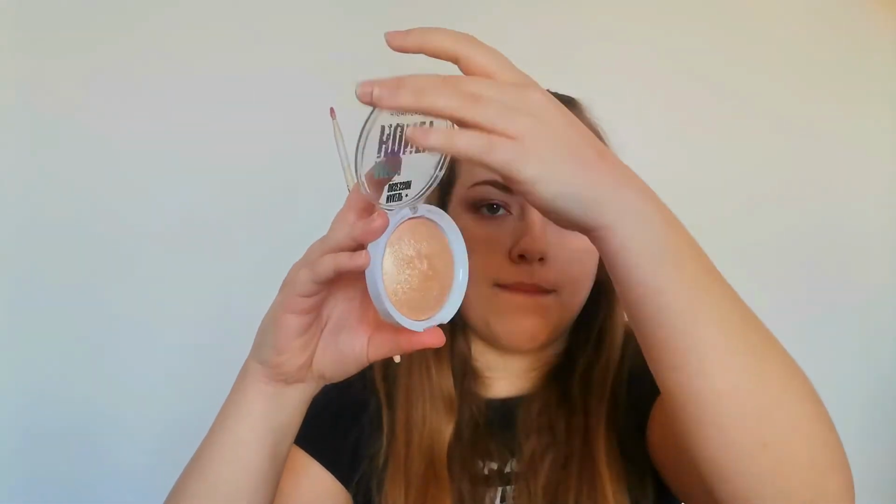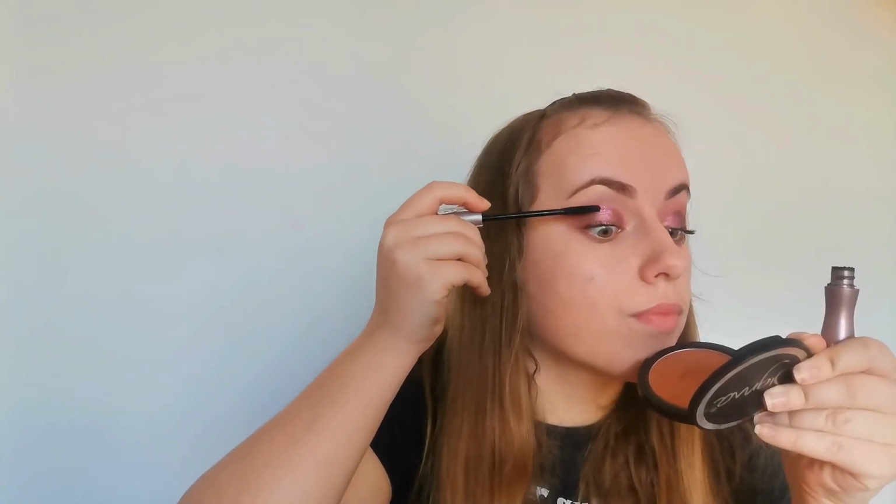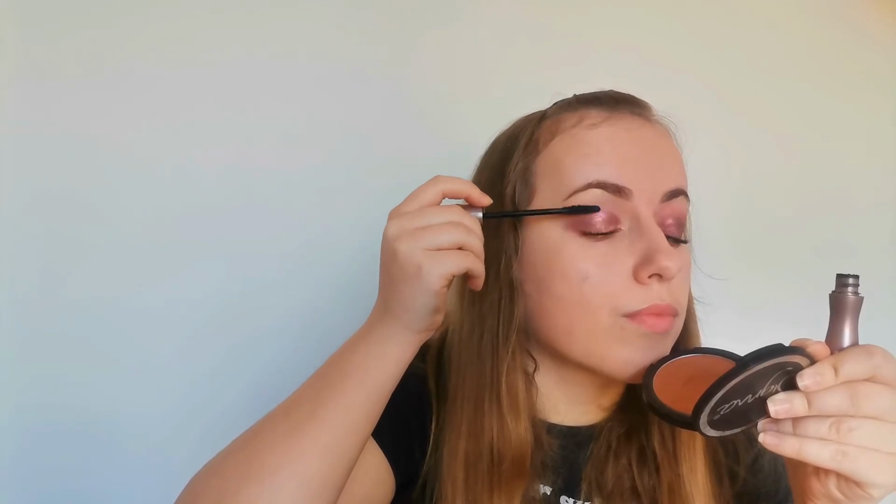And for the highlighter, I did use the Makeup Obsession golden highlighter. The highlighter I use only under my eyebrows, and I did set my eyebrows with the clear mascara from Technic. For mascara, I'm gonna use the Catrice mascara, but before that, I did curl my eyelashes with my favorite Shu Uemura eyelash curler. So I'm just putting mascara on, and for the eye pencil, I did use the Nabla eye pencil in the color Nude.